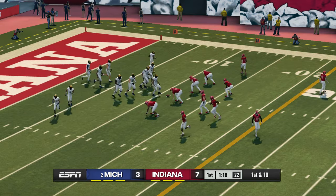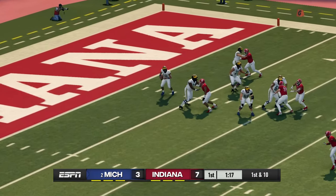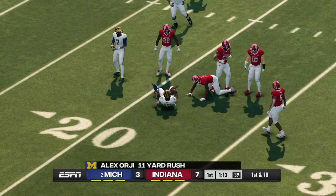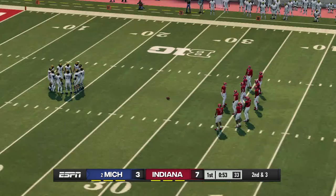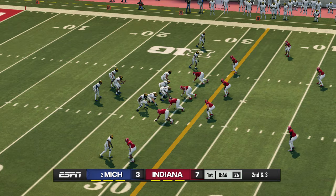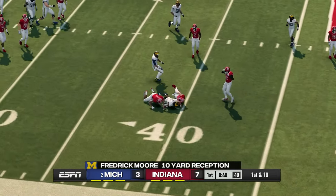First and 10, ball on the 11. He's scrambling. And he's taken down around the 22-yard line. That makes it first and 10. Takes it up the middle for a nice run. They need about 3 yards to get the first here on second down. And he tackles him hard at the 39.